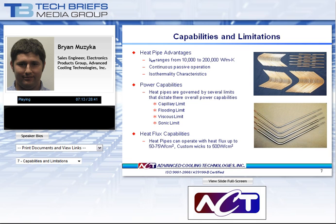This slide discusses some of the capabilities and limitations of heat pipes. The largest advantage is the extremely effective heat transfer. Heat pipes utilize two-phase heat transfer, however it is often easier to look at them as conduction elements. Effective conductivity of a heat pipe can range from 10,000 to 200,000 watts per meter K. This range is dependent on the heat pipe length. Heat pipes will have a similar delta T across their length, so longer heat pipes will have greater effective thermal conductivities. They also operate passively, which can inherently increase system reliability and lower operating costs.